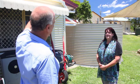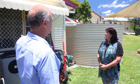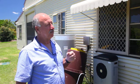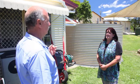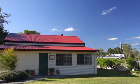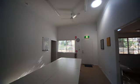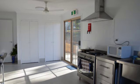Above us here we've got an awning which we've put in to reduce the amount of heat getting into the kitchen. Over here we have a 5,000 gallon water tank which is connected to the 2 external taps, and it also feeds the toilets in the building. In the end, we end up with a large 147 square metre building which incorporates 2 large activity areas, a good sized kitchen, a counselling room and storeroom.